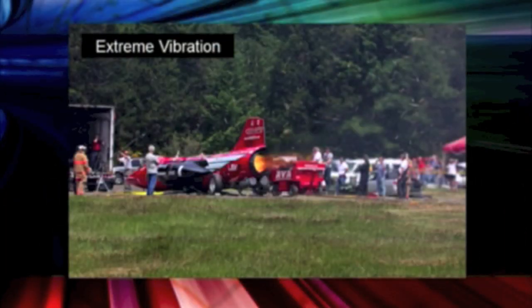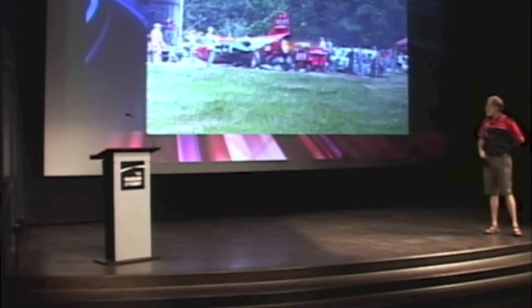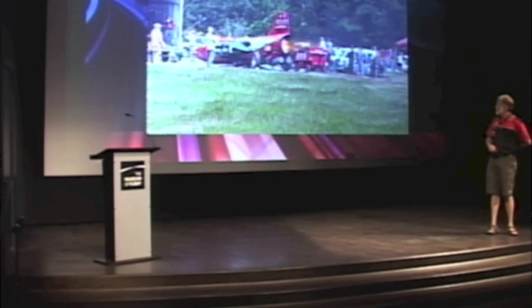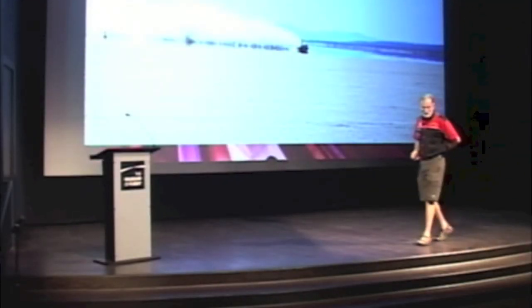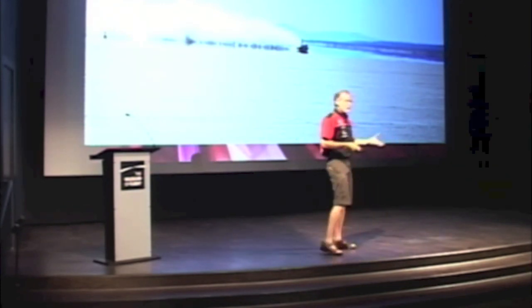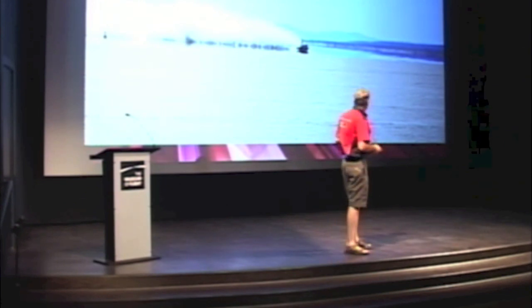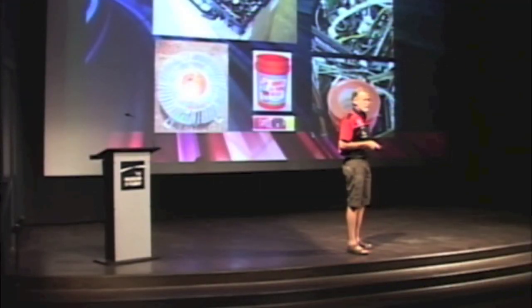And we have extreme vibration, which is a problem for things that have hard drives that can't bounce around. We also have a problem with connectivity, because I can't just chase alongside this vehicle at 800 miles per hour with a long extension cord and try to collect data. I had to figure out how to do all this data collection remotely. First things first, let's solve the temperature problem.